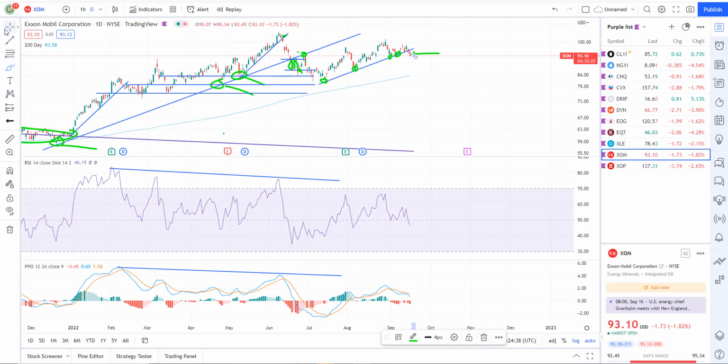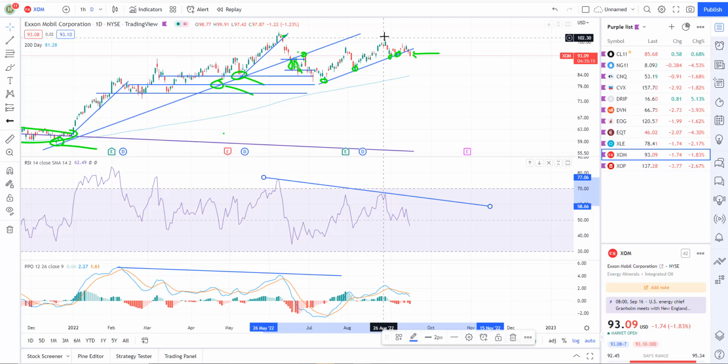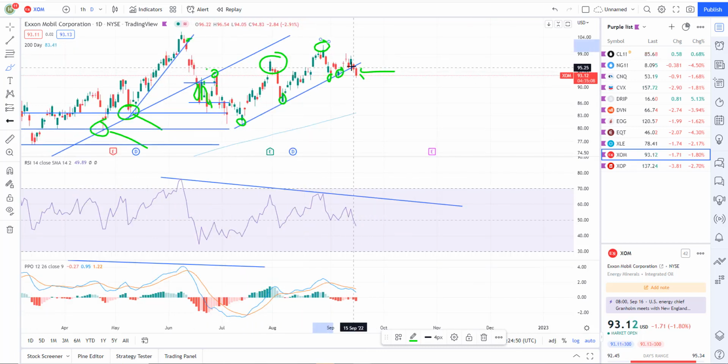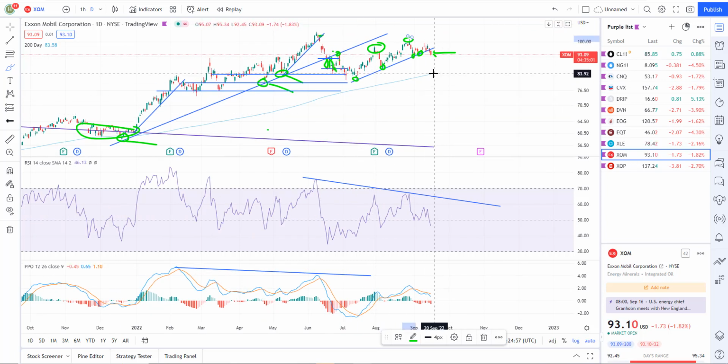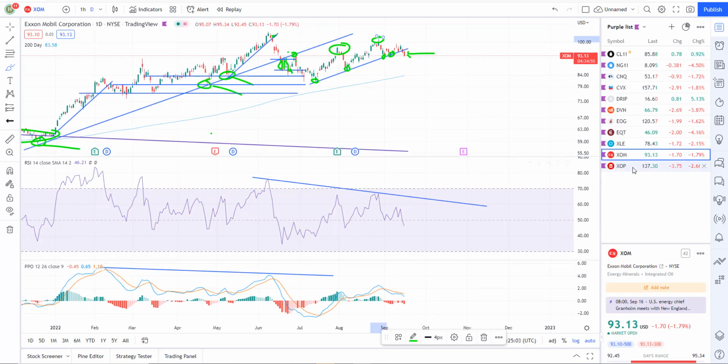Really started to show up about right here. All right, so this was a divergent high. There, and there's another divergent high. We got this trend line to watch, and sure enough, starting to break down. So this is likely going to head down to the 200-day moving average, maybe even break that, but at a minimum to the 200. Okay, and I like that for a continued short.